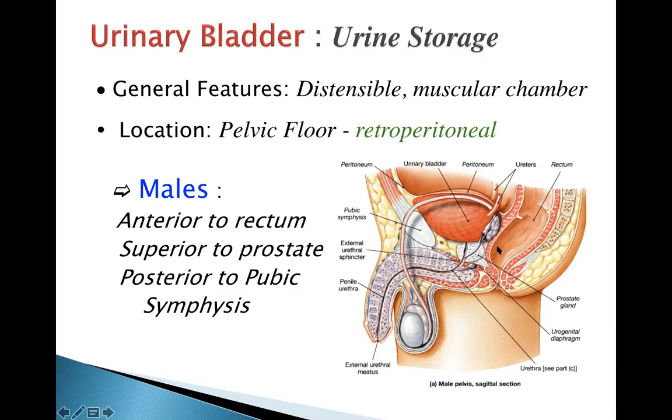Between the male rectum and the back side of the bladder is another really important pair of reproductive glands, and those are called the seminal vesicles. So I have here just in anatomy, it's anterior to the rectum, superior to the prostate, and posterior to the pubic symphysis. And it's all going to be retroperitoneal.